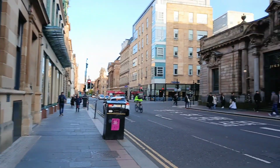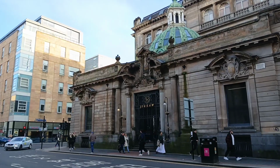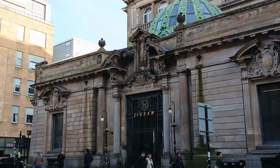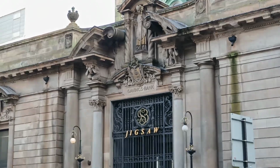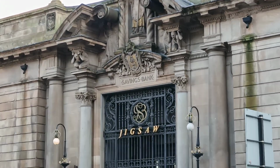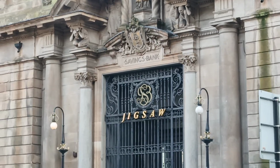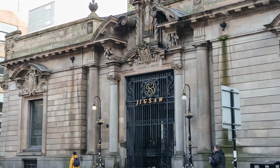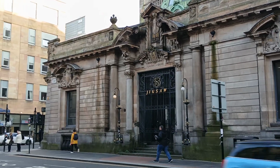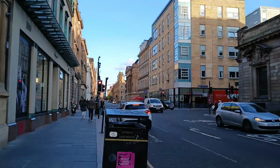As you can see there, it says Jigsaw, but if I can zoom in there, above it at the door it says Savings Bank. If you can see that properly. Savings Bank. And I'm bringing it back to 1.0. That's it.